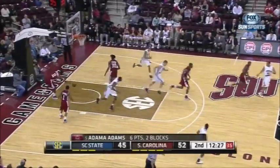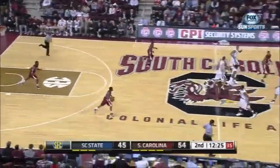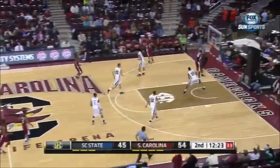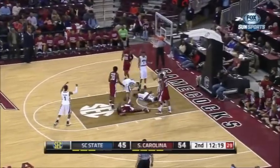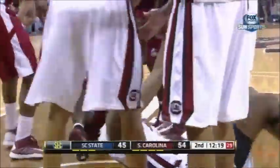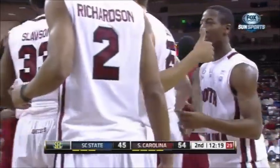Nice finish by Richardson. How many times today have we seen South Carolina dribble the ball, dribble penetration into the lane, and get the ball up off the glass and in the net? And Adams going to the basket will draw the foul.